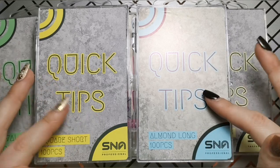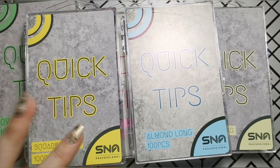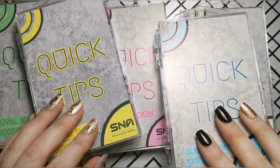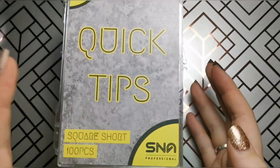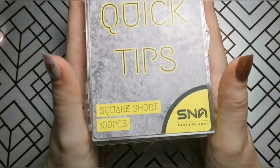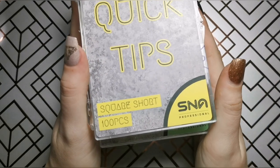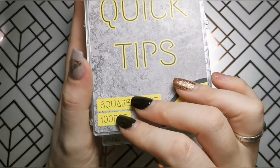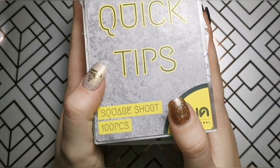Because obviously £15 per box of each, if I'd have bought 5 boxes at £15 each, it would have cost me a lot more than it did to buy these for £6 each. So, and then just get the refills as and when I need them. So that's all I've got in today's haul. It's not a very long one this time, but we've got bits from Magpie, obviously SNA, Brillbird, and Nail Decals by Design. So we've got quite a few bits still.